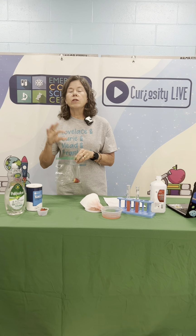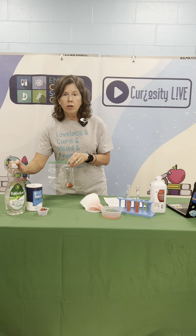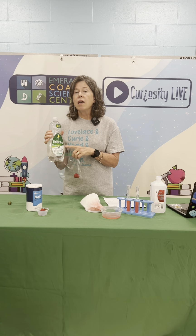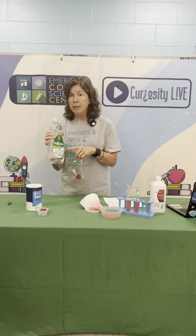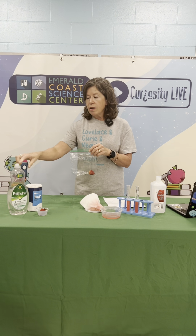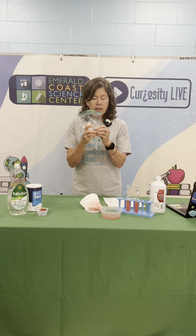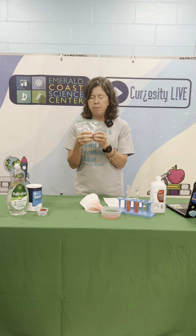So what we're going to do is add water, a little bit of salt, and a little bit of dish soap. Now, the dish soap is important because it is going to break down that phospholipid cell membrane, okay? So we're going to put that in there and smush it up, until we have kind of a mushy mixture.